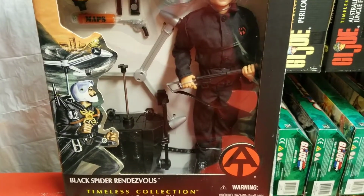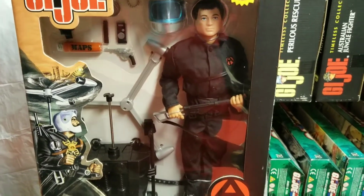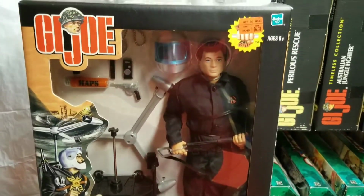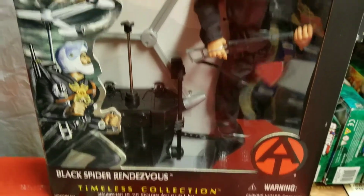This is M.I.B. Master coming at you with another G.I. Joe collectible that I have found in my collection. Just wanted to do a quick review on him. This is the Black Spider Rendezvous Timeless Collection.